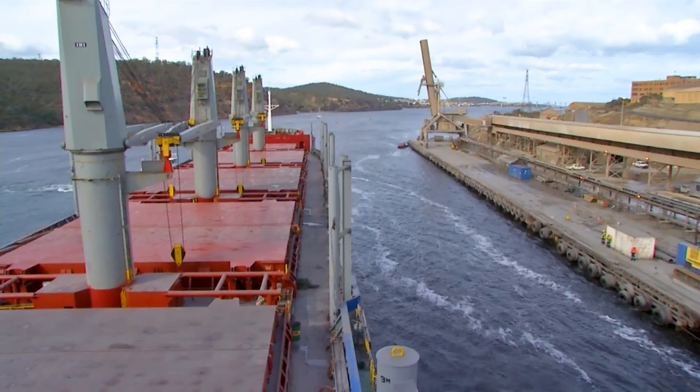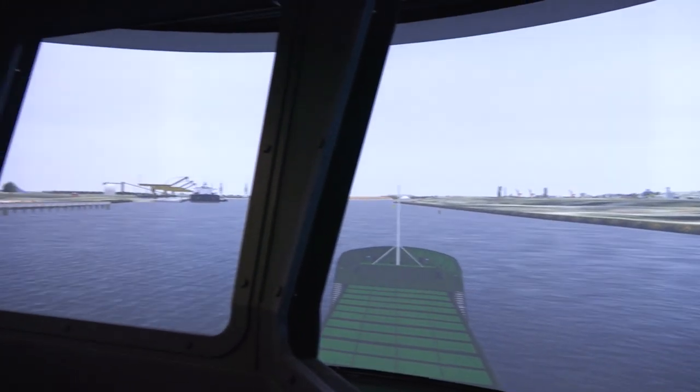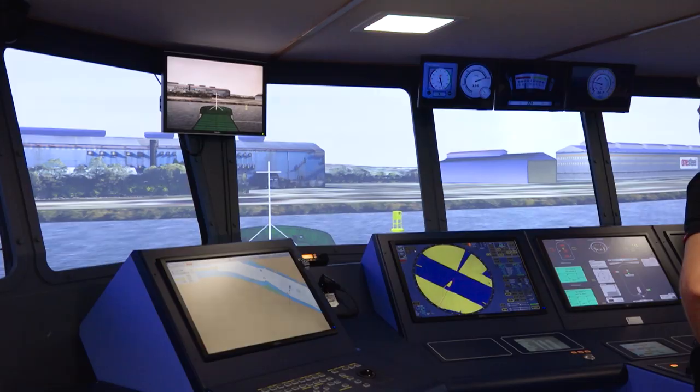It's really good, yeah. We recently had to do some work for a client where we had to simulate ships of a bigger size outside of our tidal windows. And so we used the bridge to do that, and it worked out well. And we could see exactly what was happening with these ships that we were proposing to bring in.